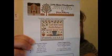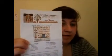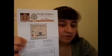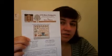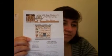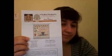So what I started was the Little House Needleworks Love and Faithfulness, and I think this may be kind of a hard pattern to find, because I've tried looking for it before on Amazon and eBay. It's definitely not on 123 Stitch, and it's a very hard pattern to come across. But that's neither here nor there. See, that's what I get for trying to sound educated.